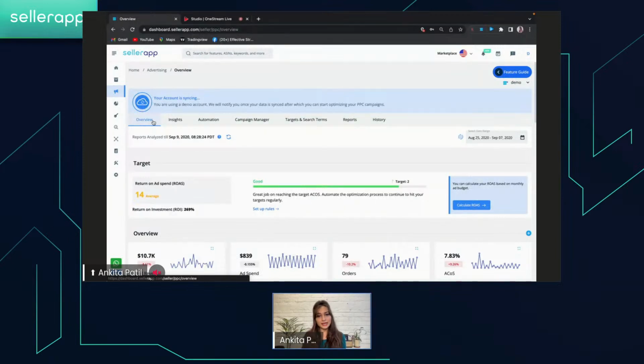Also, use dynamic bid only to reduce your ad spend. It is quite recommended to use a dynamic bid down only strategy on your campaigns. In this particular strategy, Amazon lowers your bids by up to 100% if your ad is less likely to convert. So, with this, you can ensure that your ad budget is being used efficiently, leading to lower ad spending.